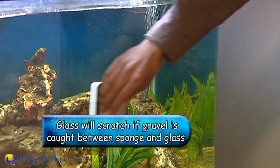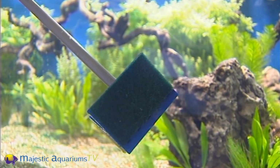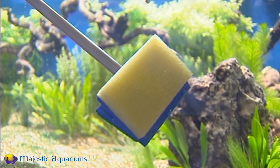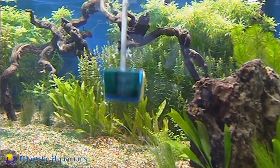The easiest are definitely the algae magnets, but then you've got various scrapers and sponges that you can also use. If you do this regularly, then the algae doesn't tend to build up as stubborn, and therefore it's a lot quicker to do.